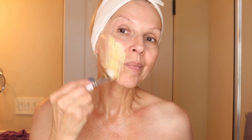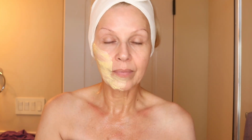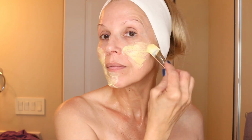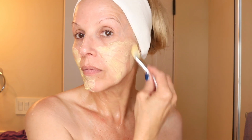The key ingredients here are turmeric and cumin, which brighten and condition the skin. It also has neem oil, which is going to come in and soothe and calm the skin. It has yogurt and honey, which softens and hydrates. It also has gotu kola, which helps to firm and strengthen the skin.